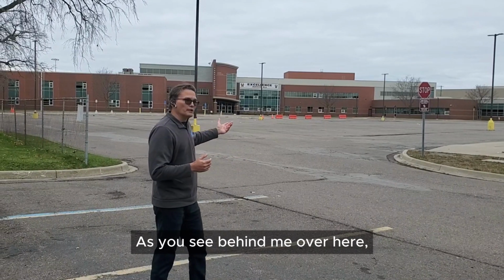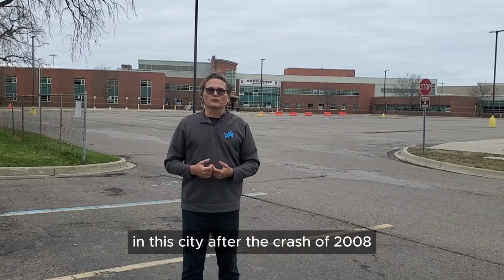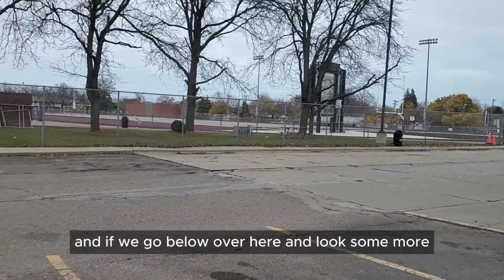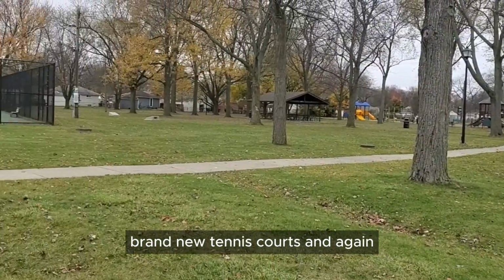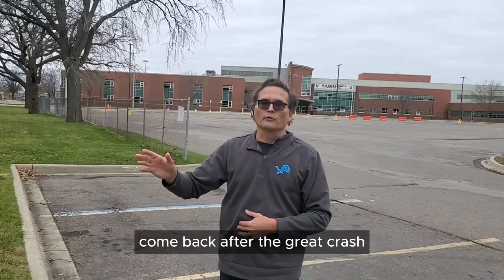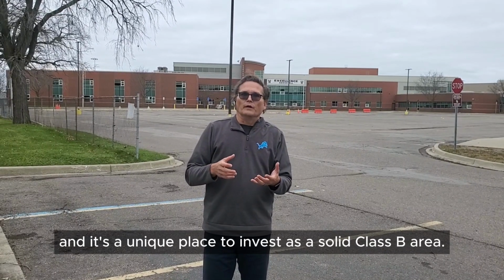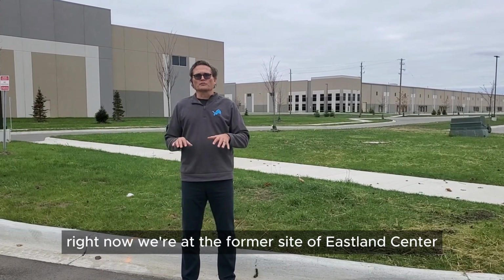As you see behind me over here, we've got a brand new high school. It shows that the tax dollars are coming back in this city after the crash of 2008, and the city's reinvesting in itself. We've got a brand new football field over here. And if we go over here and look some more, there's a park, baseball diamond, brand new tennis courts. And again, it's all a testament that the city's come back after the great crash, and it's reinvesting in itself because the tax base is there, property values are going up, and it's a unique place to invest as a solid Class B area.